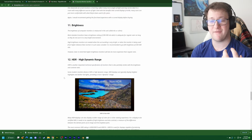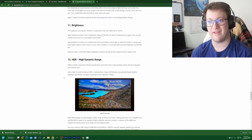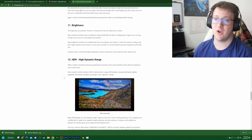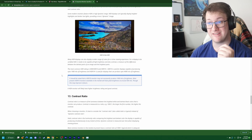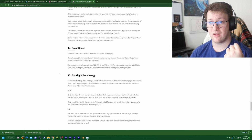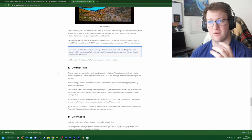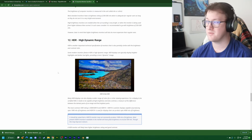Most standard monitors have a brightness rating of 200 to 300 nits, which is adequate for regular use. But if you get a higher nit brightness, you're able to have a little bit more of that depth to your image. So for example, my Samsung monitor is pretty bright, but it does not have HDR. So I kind of sacrifice a little bit of that with this monitor that I'm using, but I definitely will be getting that sooner than later. Part of that also goes into the color space for the monitor. The color space allows for a wider range of imagery and color depth with your image. So it helps spread things out that way as well.